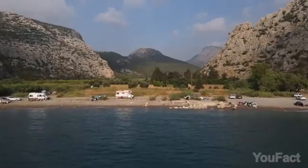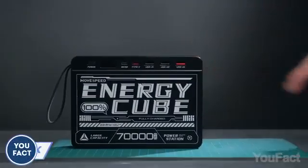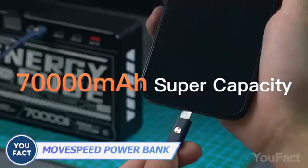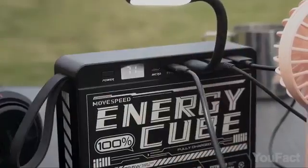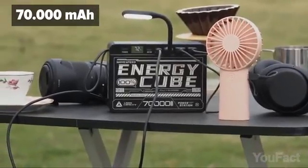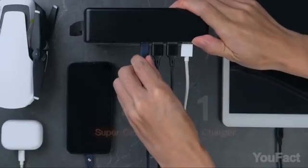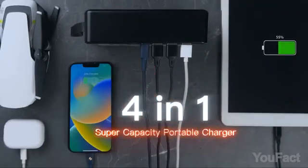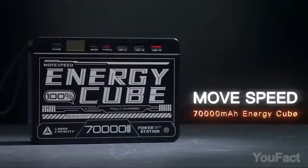Need to spend a couple of days far away from outlets and a regular power source? This power bank is no bigger than a soda can, yet it can juice up your devices for up to 24 days. A jaw-dropping 70,000 milliamp-hour capacity allows you to do just that. With 4 outputs and 2 inputs, it can charge your iPhone, Samsung, MacBook, iPad Pro, Switch, GoPro, and more, all at the same time. And don't fret about refueling the energy cube itself.